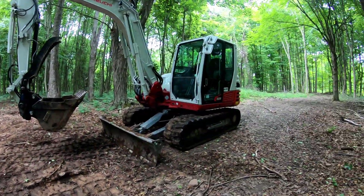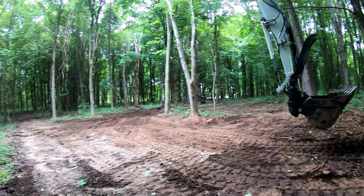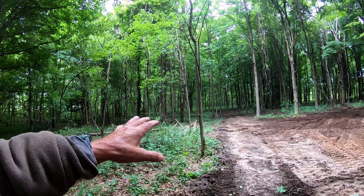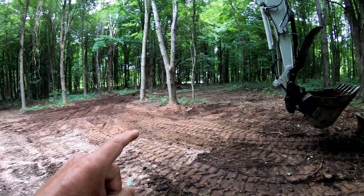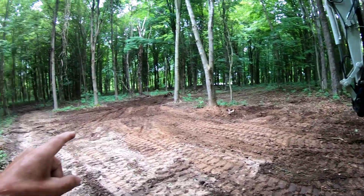Okay, so we went over and we worked, we'll go over there in just a moment, but we worked over in the, where the roadway is over there. I'm going to need a hell of a lot more rock from the stone walls, which is way up over in that area, way up there. But this is the area.